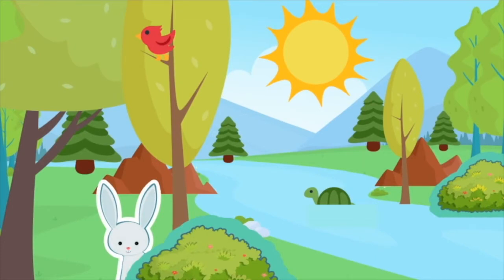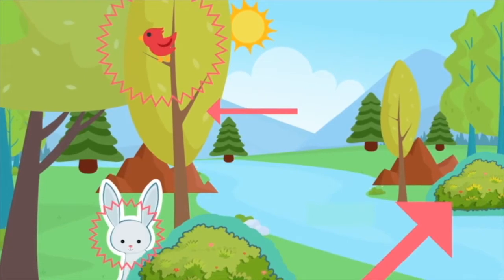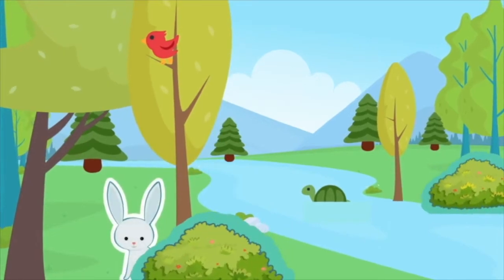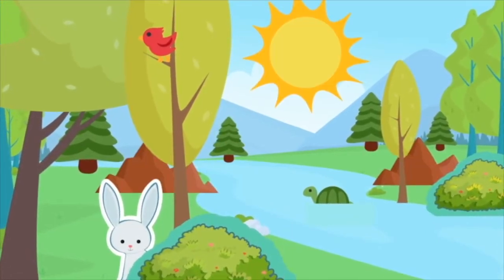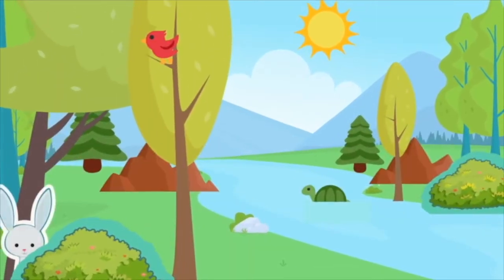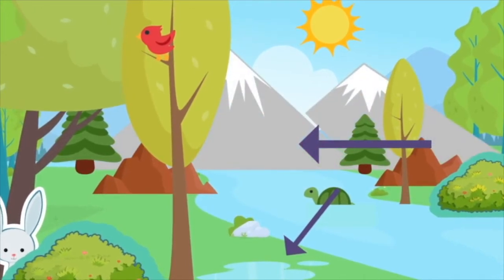We use the word ecosystem when we're considering both the living things, like the plants and animals, and how they interact with the non-living things, like the rocks, soil, sunlight, and water. The key is the fact that they all interact, both the living and non-living, within the same system. Just like a habitat, ecosystems can be found in both small and large areas.